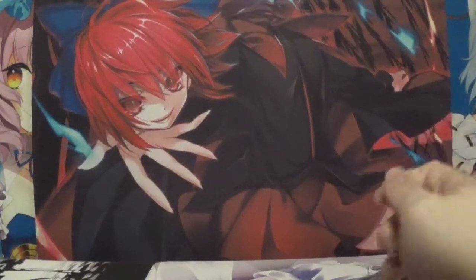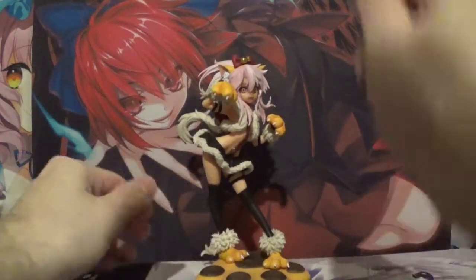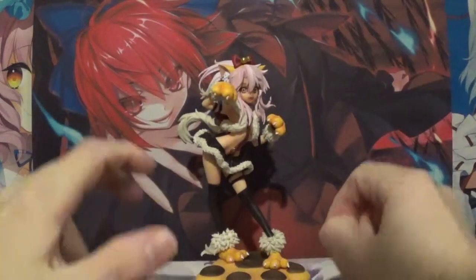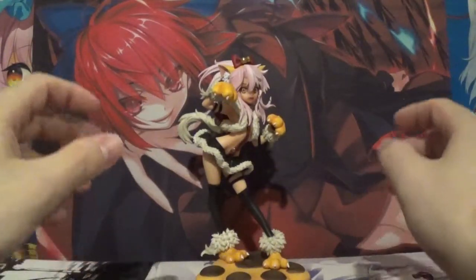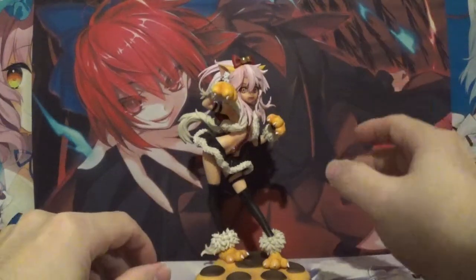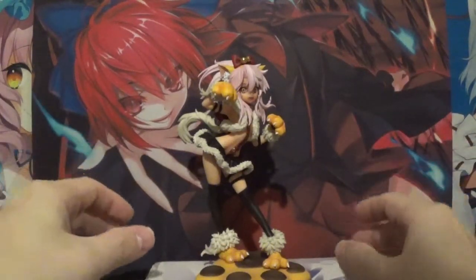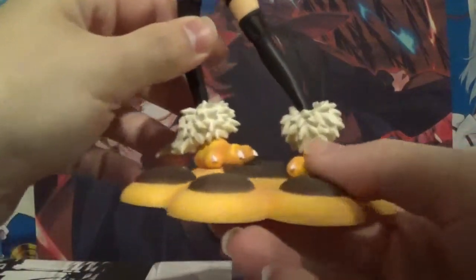Now, for the main event, Chloe Von Einzbern, the Beast Mode herself. Now I have to admit, I actually really like this figure. This figure is really, really cute. And I really think it's well sculpted as well. But as always, let's start with the base.